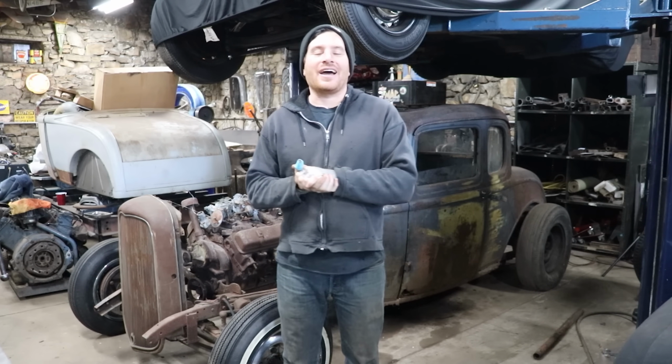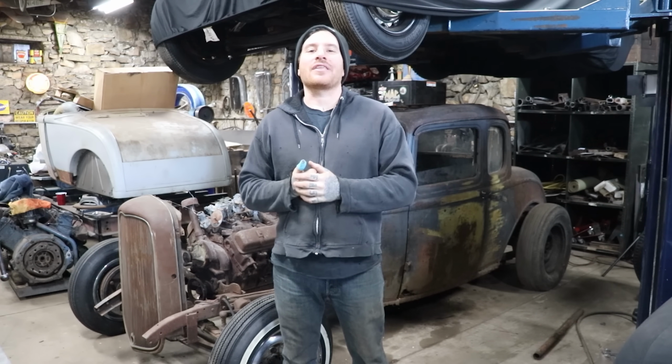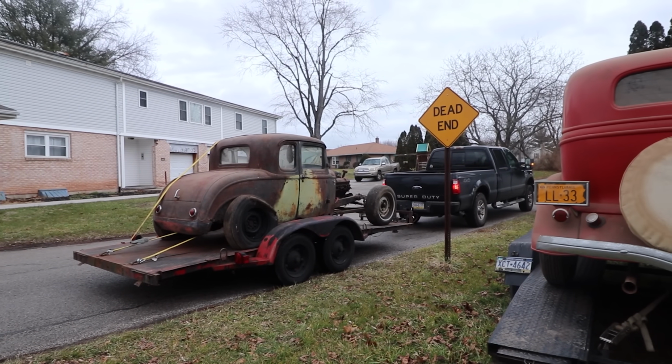All right, so we got both of the cars home, and I am just finally relieved that I own these cars. We got them out safely, and they got here without any type of issues. This is something that I've been working on for quite a while.